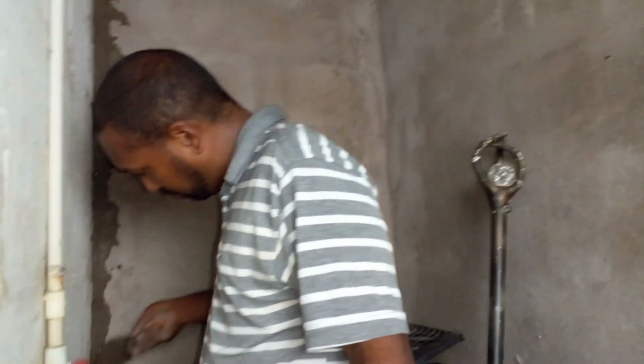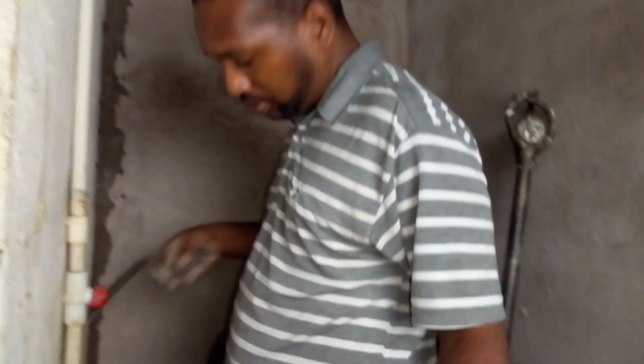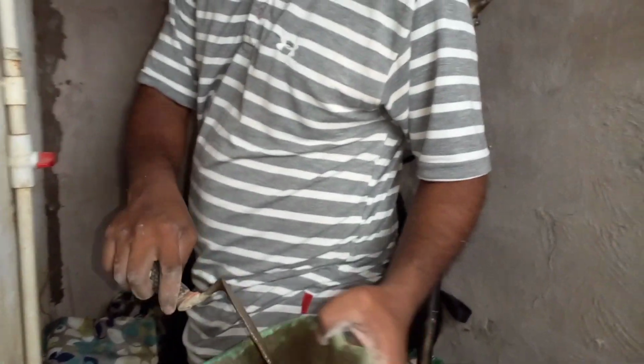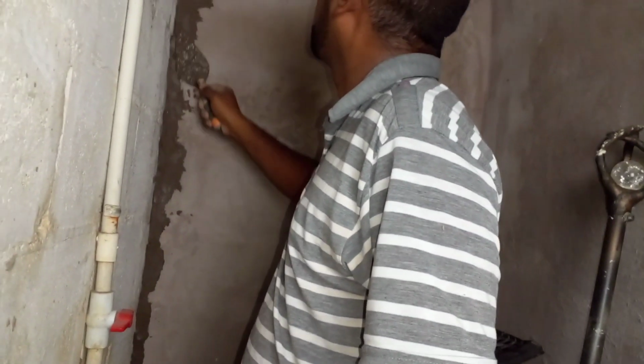So we are filling up cracks on this side. We already filled up the cracks on the other side. So just inside now, as y'all can see, it's being filled up. We still have to remove all this junk here yet, because I don't want to. I mean, I have to, but I don't want to. But I'm gonna do it because I have to.